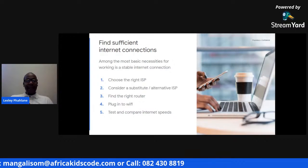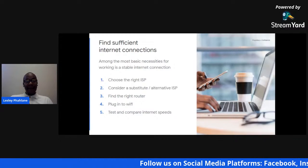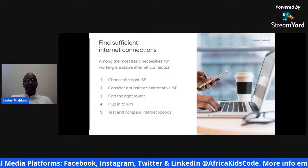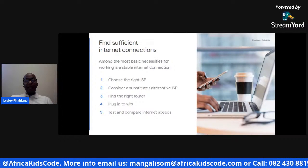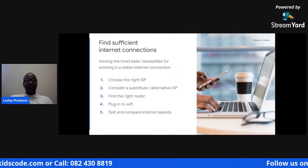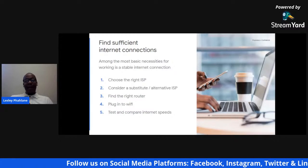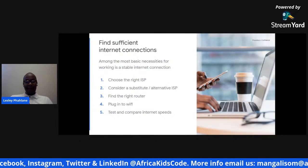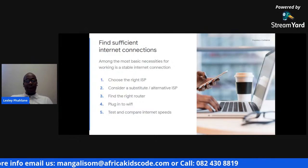With the right router, choosing the right kind of router is as important as keeping it at the right place for ideal signal strength, and make sure that the Wi-Fi router is not kept in an enclosure or blocked by too many things around. Plugging in a network cable from the router to the home office location is also ideal. And then you can use fast.com or Google Internet Speed to test and compare internet speed across different internet service providers. This will help you ensure your internet is fast and will not affect your workflow.